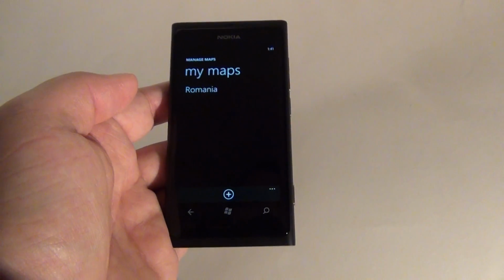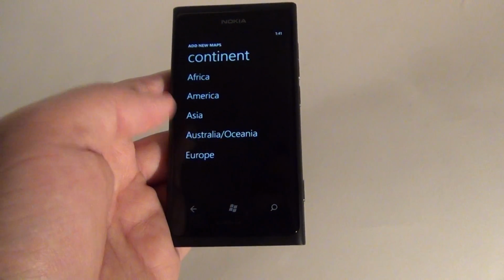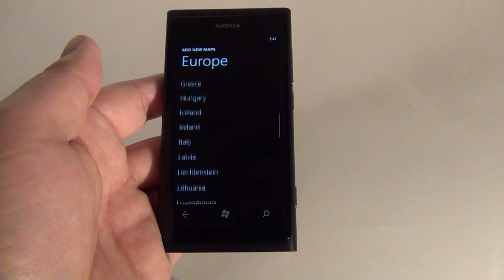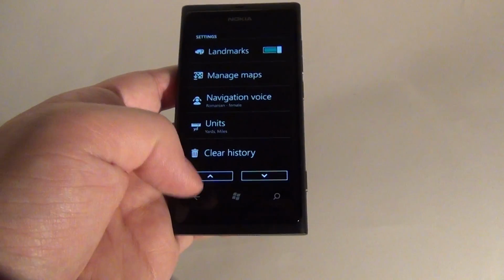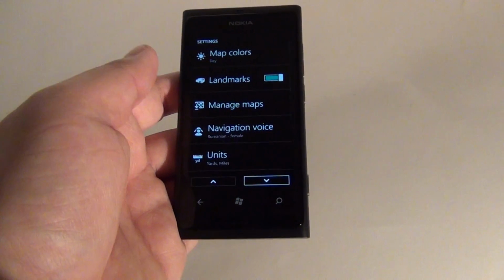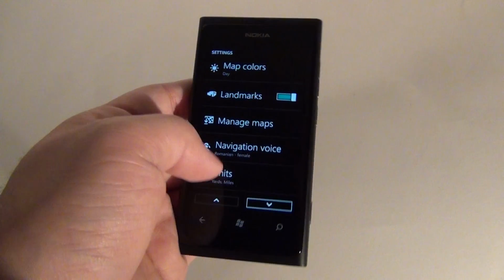And you can download maps for just about any country out there, if I'm not mistaken. Here we are, manage maps. We have Romania right now. You can add from Africa, America, Asia, Europe. Some maps, like the one of the US, are over 1 gigabyte. So, well, at least you get offline storage for the maps and offline navigation, which is pretty cool.